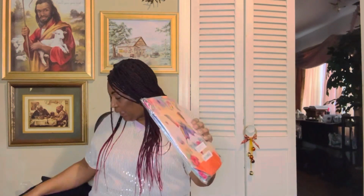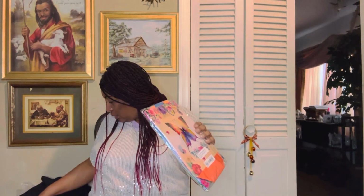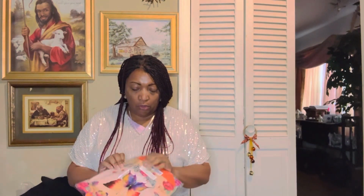Then I got these bags. How much was these bags? This bag was $1.88 and you got four in a pack. And I said, this is just a little bag that you could use to give out gifts to people. When you go to Dollar Tree, you're gonna spend $1.25 on just one bag just to get a gift for somebody. And I said, you know what, this is four bags for 88 cents. Let me just get them and use them as you can.